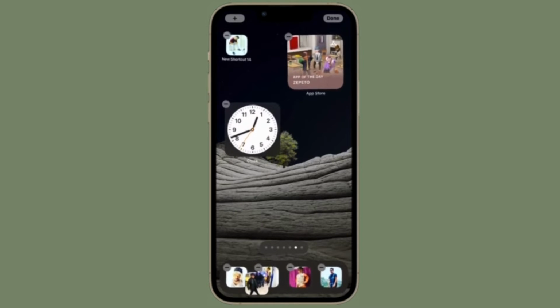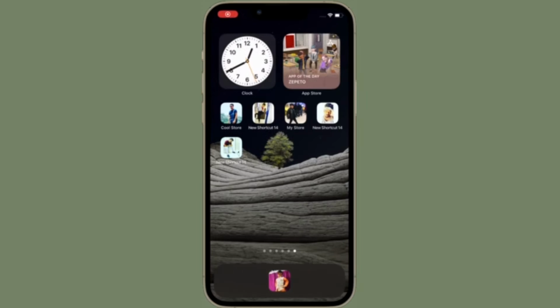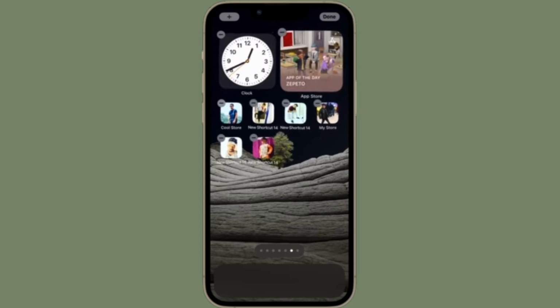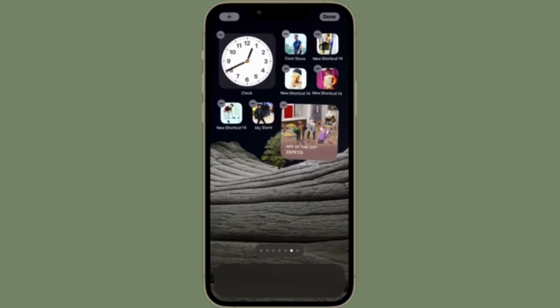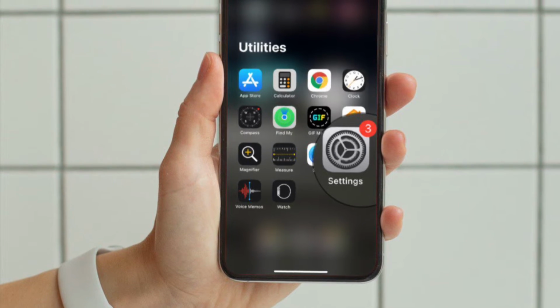First and foremost, do know that canceling auto installation of software updates is pretty straightforward if you're using a device that's running iOS 14 or iPadOS 14 or later. Keep in mind that you need to have a scheduled update to access this particular option that I'm going to talk about. To get going, head over to the Settings app on your iPhone or iPad.